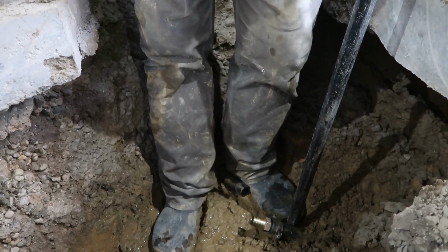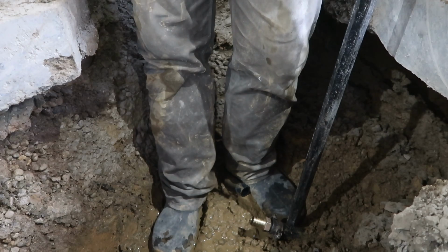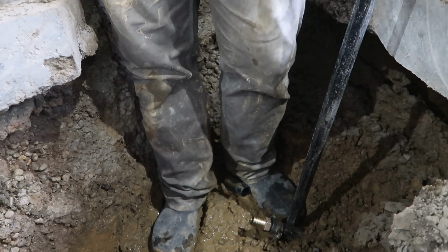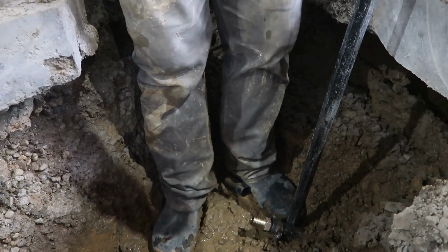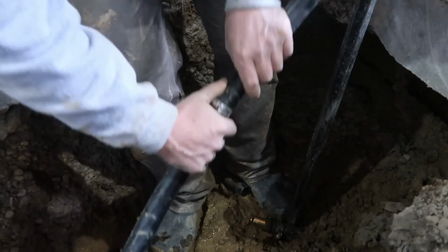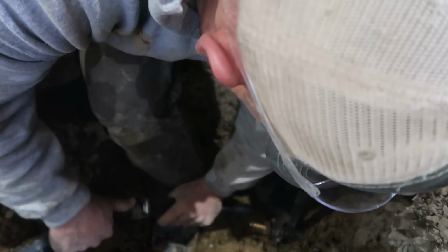Alright guys, no lie, this one's going to be a pain in the rear end, but let's give it a shot. If I fart while trying to squeeze this in, I don't care, you can leave. I'm going to assist my spud bar with my knee.